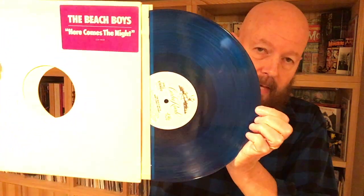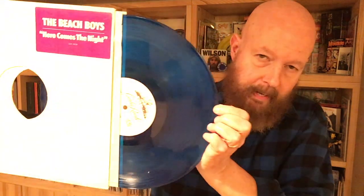And speaking of colored vinyl, I wanted to show you the vinyl on that promo Here Comes the Night that Wes sent. Check out that beautiful blue vinyl. I hope that's coming through, just how nice that is. I wanted to show you a few of the foreign albums.